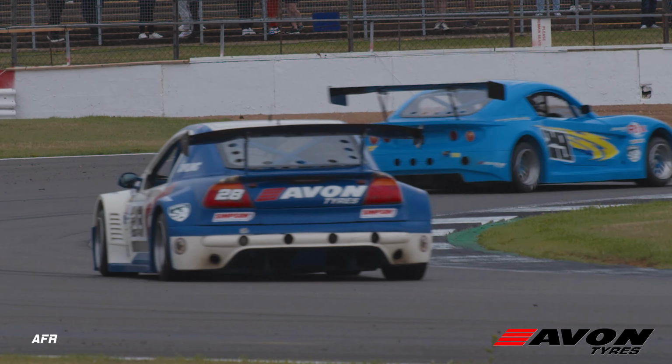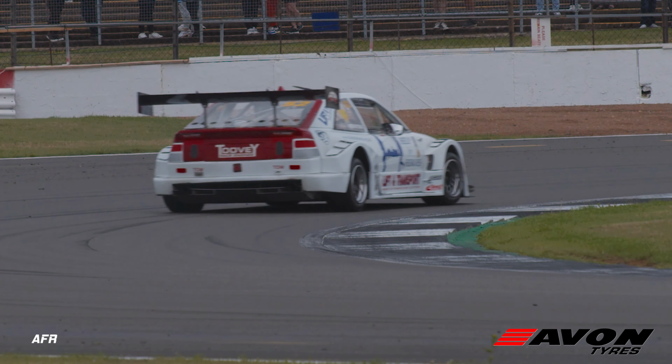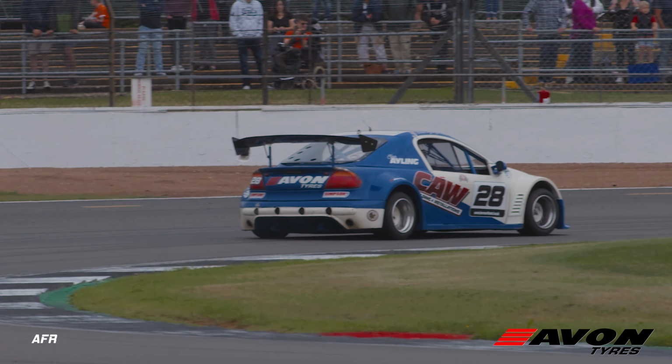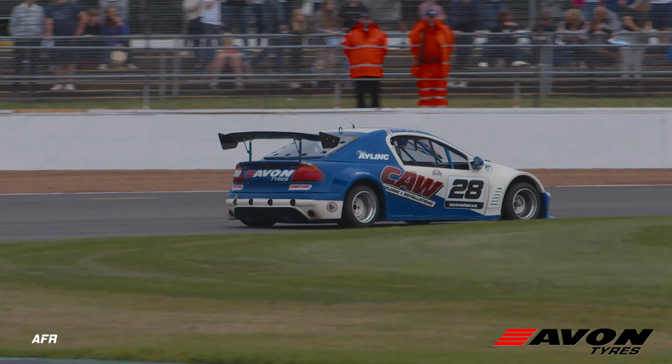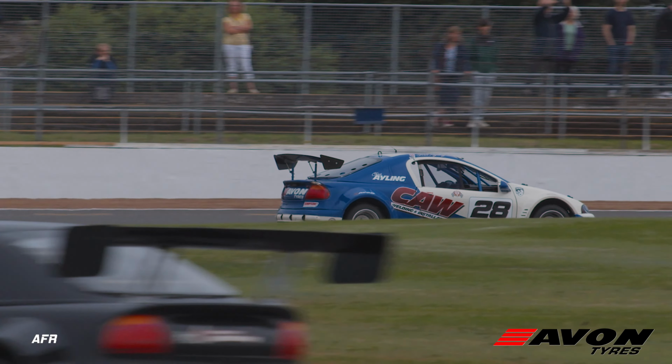Smith would hold off York to complete the podium, and Bolton would finish 5th, only 6 seconds back. Thurley would claim the senior honours once again, and Ayling did his best to get ahead of Keeley. In the end, Ayling would get 7th position, 2nd in the seniors, with Keeley in 8th.